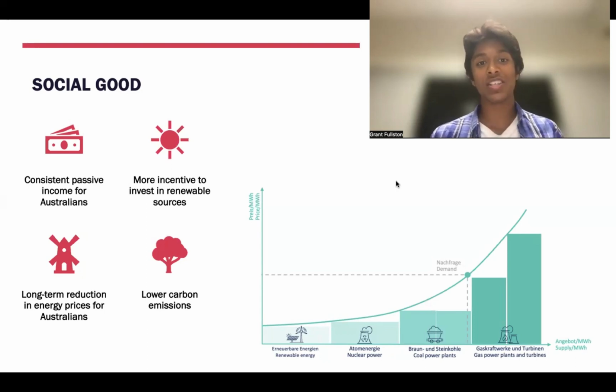Now, renewable energy is extremely cheap, but it's only able to supply a small amount of the energy that Australians and the country needs. And as you can see on the chart, as the source of energy changes, the price increases significantly. Our trading strategy optimizes the profit generated via renewable solar energy in Australian households. This incentivizes Australians to switch to solar energy, and this will also reduce our carbon emissions as a country and reduce the price of electricity in the long term.